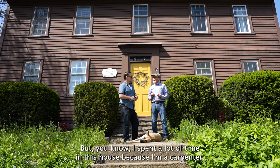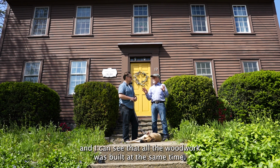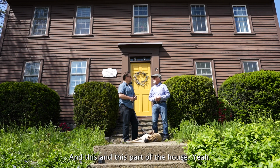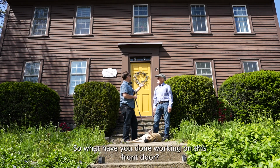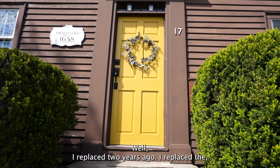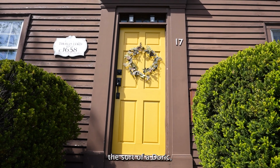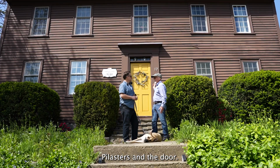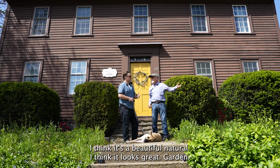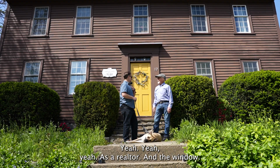I spent a lot of time in this house because I'm a carpenter. I've done some work here, and I can see that all the woodwork was built at the same time in this front part of the house. So what have you done working on this front door? Well, years ago I replaced the Doric enclosure here, the pilasters, and the door, and she likes the bright colors. In the summertime, she has a beautiful natural garden. I think it looks great.